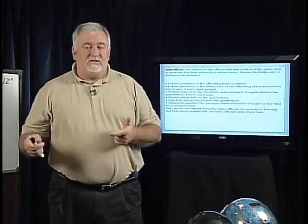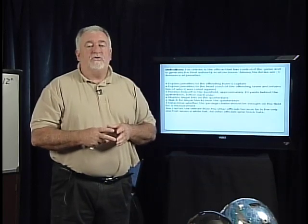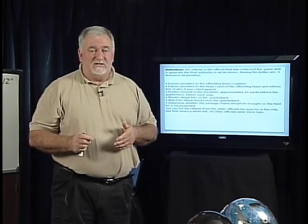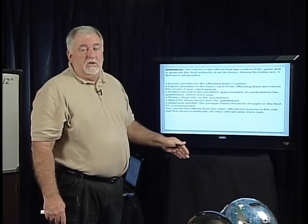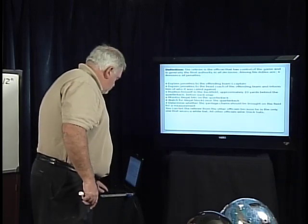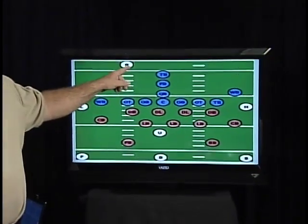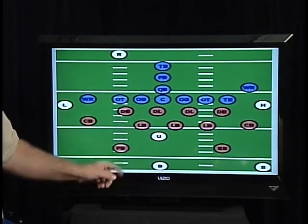Anything that takes place in the course of the game, another official brings all the information to the referee. They talk it out, and the referee will stand facing the home crowd and give the indication of what the penalty is. Then the ball will be moved. If it's an offensive penalty, it will be moved back. If it's a defensive penalty, it will move forward down the field.